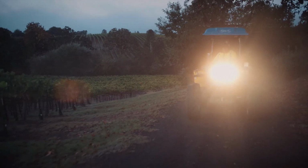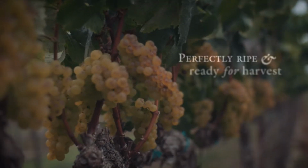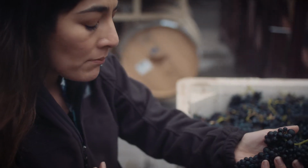Because of the microclimates in the Russian River Valley, each block ripens a little differently. So we test them every morning. We look at the condition of the vines, taste the fruit, and check the sugars in the lab.